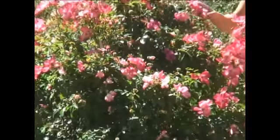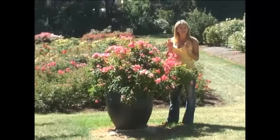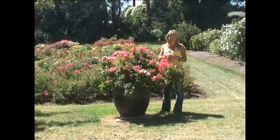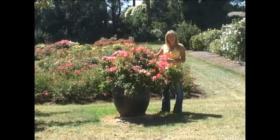Flower carpet roses look sensational in big decorative pots on the patio or balcony, and they make spectacular tree roses. But most of all, they're the perfect low-maintenance landscape plant, offering vibrant long-term colour and great displays for an absolute minimum of fuss. They are the must-have plant for your garden.